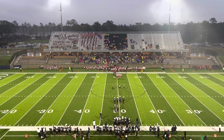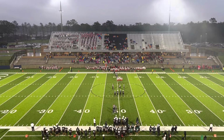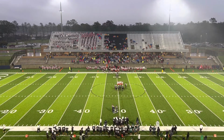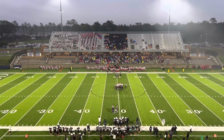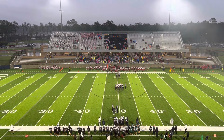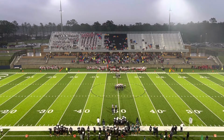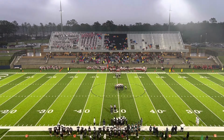All right, so we have North Shore versus Spring. So the North Shore Mustangs versus the Spring Lions. North Shore, at first, is the first time I've seen them in their visiting uniforms. I almost thought that they had some type of shirt over top of them. So they have this like light silver metallic numbering system, and it's kind of hard to make out exactly what the numbers are.